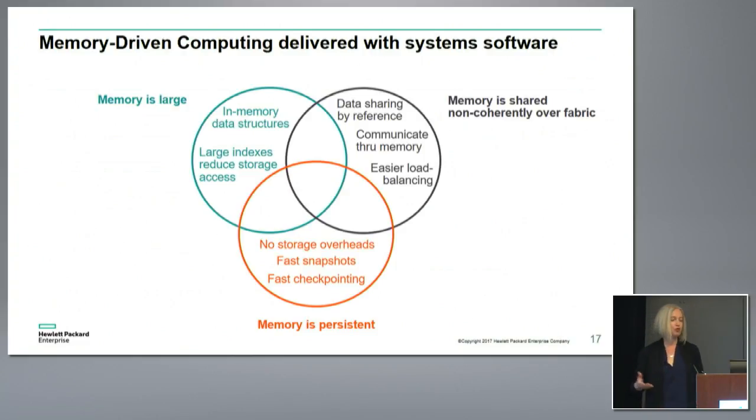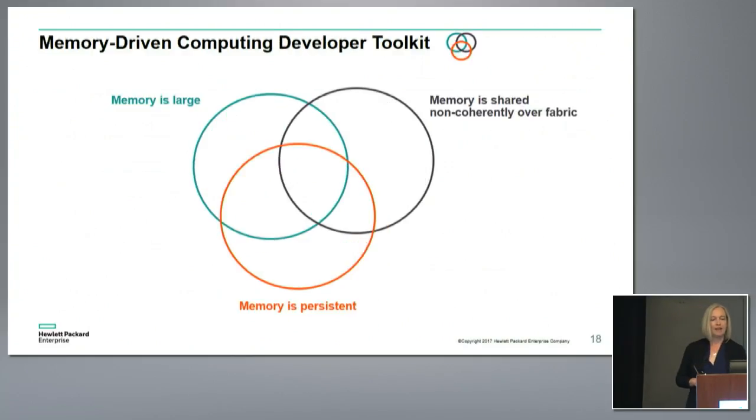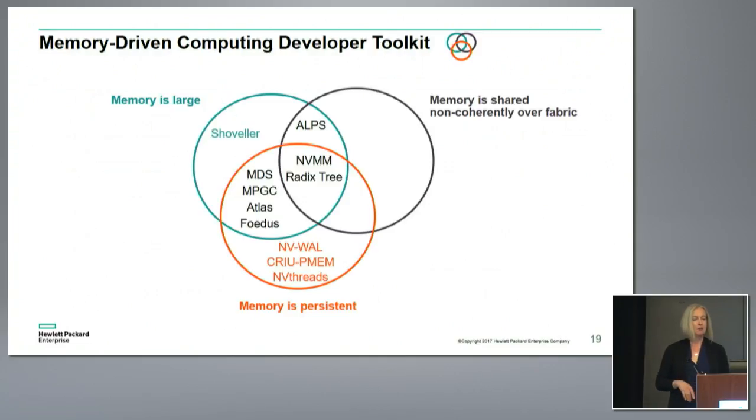And where memory is persistent, opportunities include no storage overheads if you're working with things in memory that also happens to be persistent memory, fast snapshots, and fast checkpointing. These are some of the things we've been able to demonstrate with the software that we've developed for persistent memory. And that means that we've been able to develop a memory-driven computing developer toolkit to explore all these different areas. Some of the software falls into the intersections: some addressing large memory, some large persistent memory, some large shared memory, and a variety of these. All these bits of software we've developed and made available open source as this toolkit to enable other people to see how we have explored the challenges and opportunities of using large memory, shared memory, persistent memory, and what APIs we're using to take advantage of persistent and fabric-attached memory.